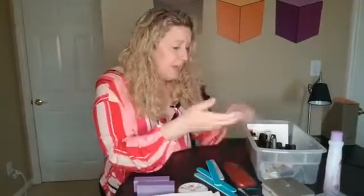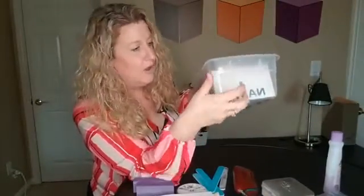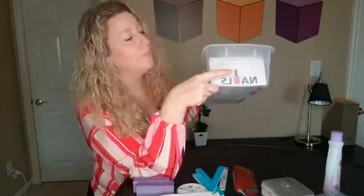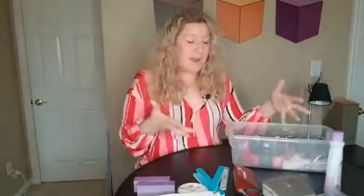And that's about it. I did just put a little bitty, you can't see it's backwards, but I made me a little bitty nail sign here with a nail polish as being the eye. I thought that was pretty cute. It appears backwards to you guys, I know that. But that's what I have set up here.